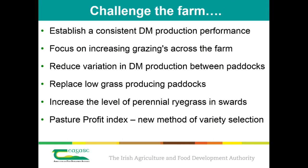We need to replace the lower grass producing paddocks repeatedly. They just need to be replaced. And we need to increase the level of perennial ryegrass in the swards. And from a new method of identifying cultivars, that will be the Pasture Profit Index, where we will be using that for variety selection.